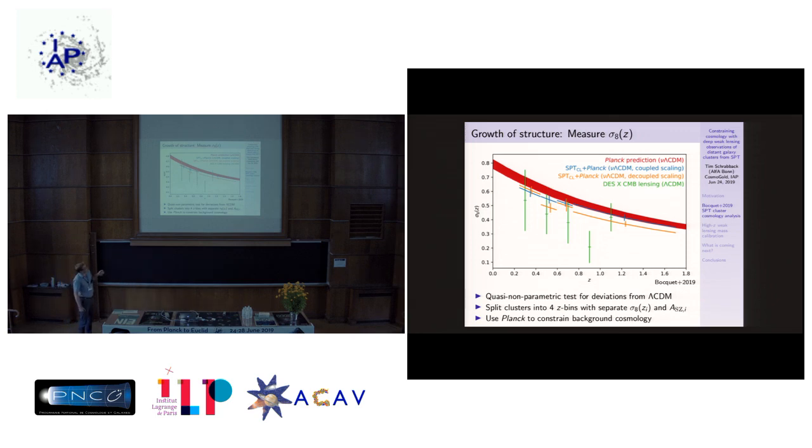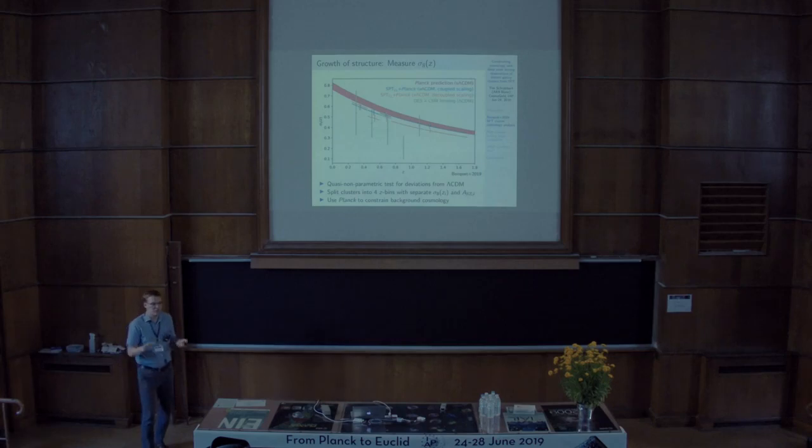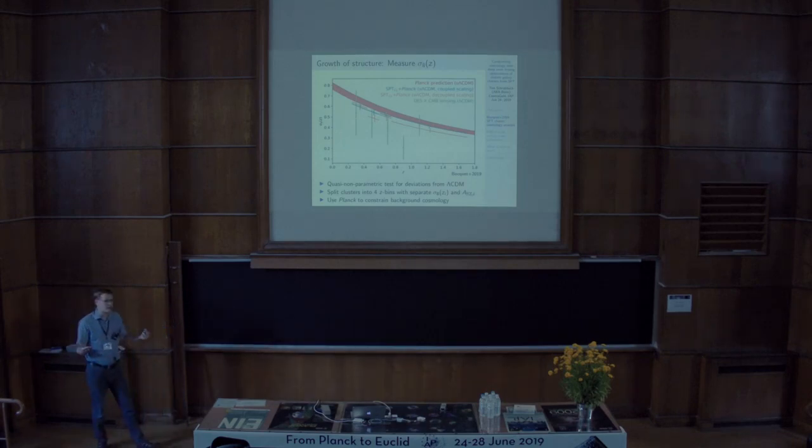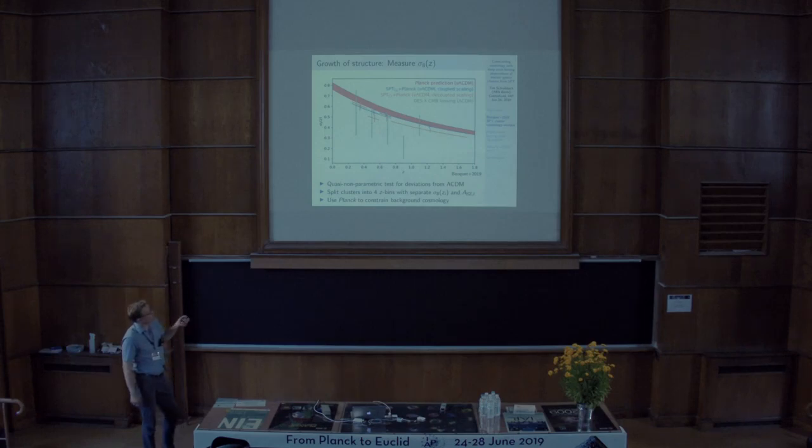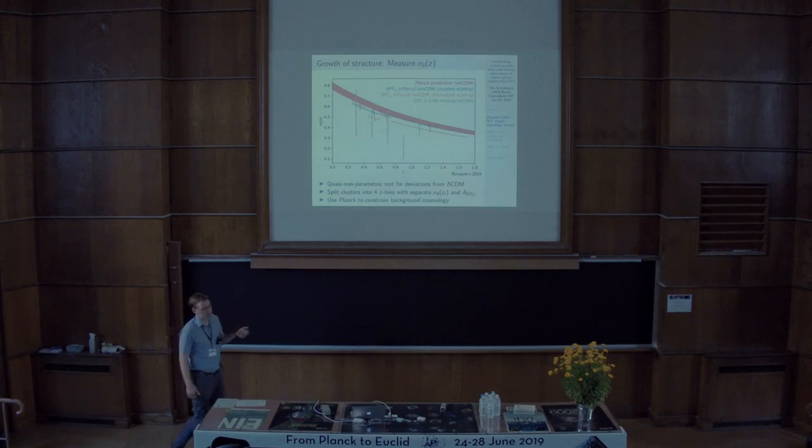But then you can see, is there a trend with redshift? So this could be an indication for maybe something strange going on at low redshifts, but we don't really see this at the moment with the current precision. When we add more lensing data, those constraints will also improve, so that might be quite interesting in the near future. Okay, I should say basically Planck also is used here, but just to constrain the expansion history, and the sigma 8 really comes from the clusters.